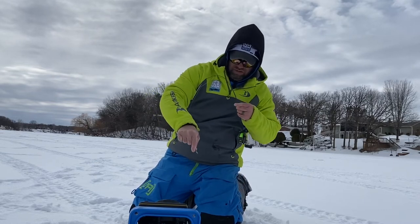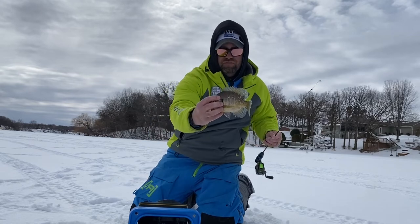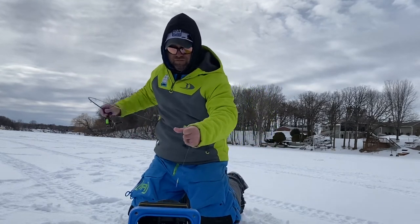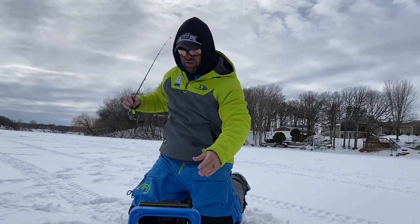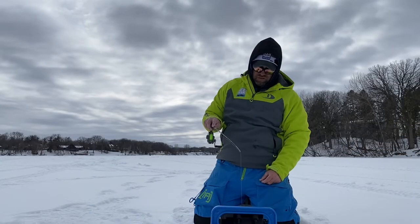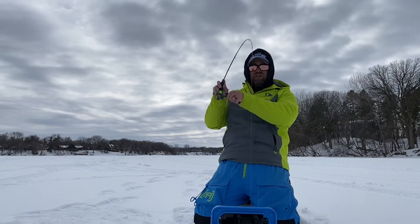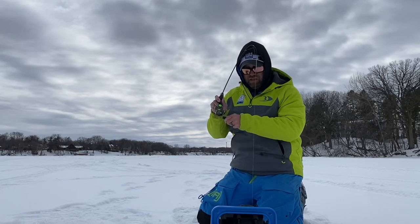Pinhead bluegill. Show you this one. Another beautiful fish. Thick, stout bluegill. See if we can get another one here to chow. Chasing fish with pinheads. There's one. Nice fish. Come on, be a big crappie.